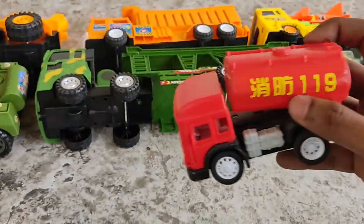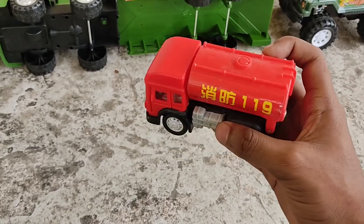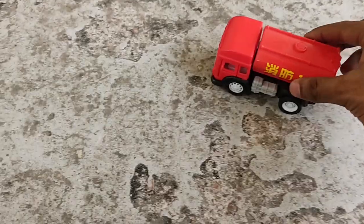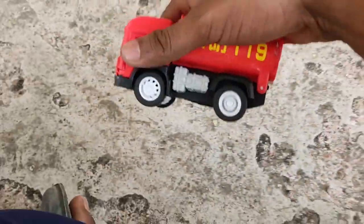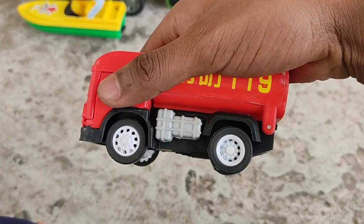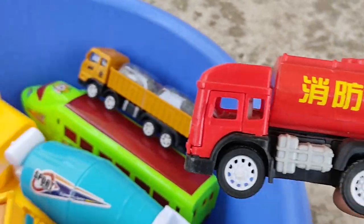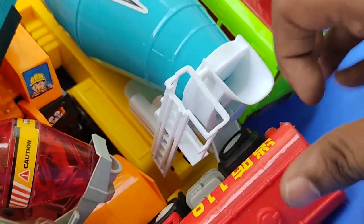Next, wow, sheesh, red Leafmon mini oil truck. Wow, it's so mini and tiny. Also comes with an engine. Wow, powerful small engine in this miniature Leafmon oil truck. Very fast. Steady, and sit.